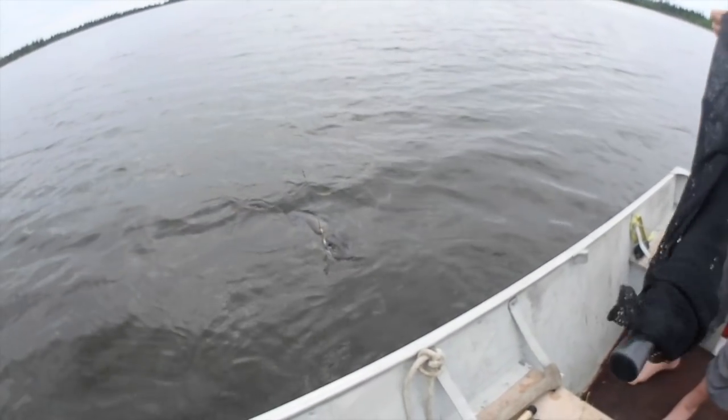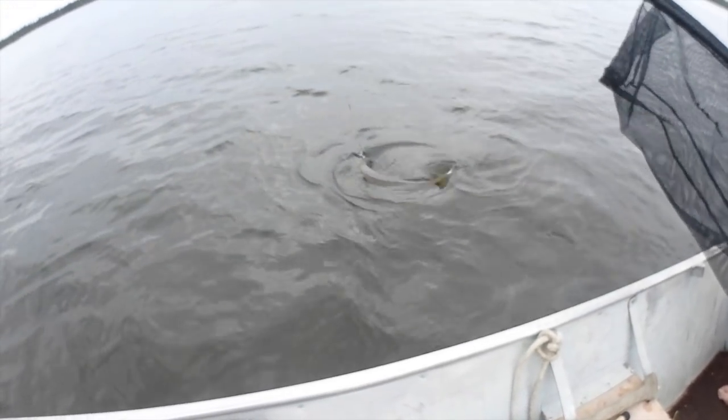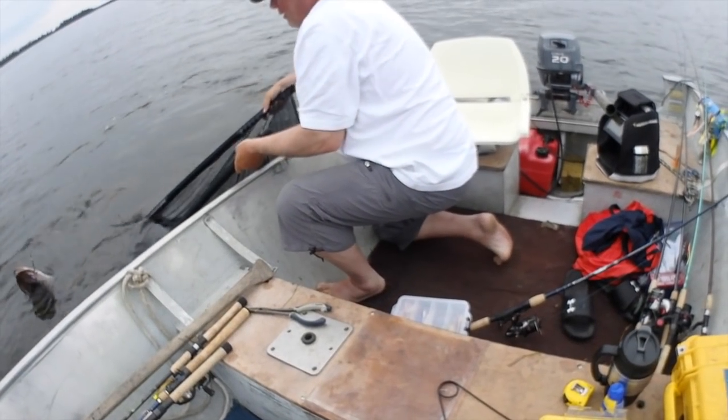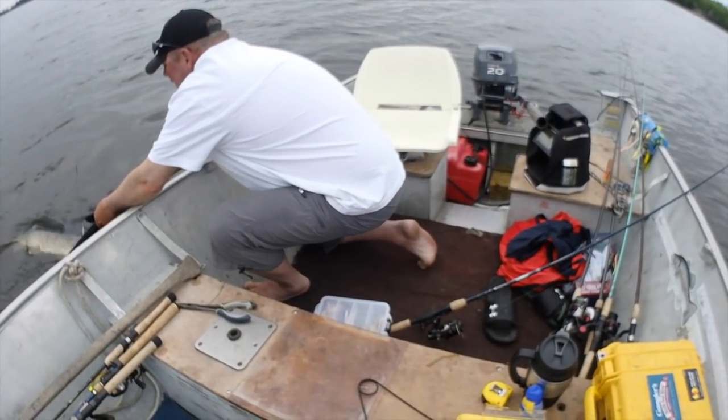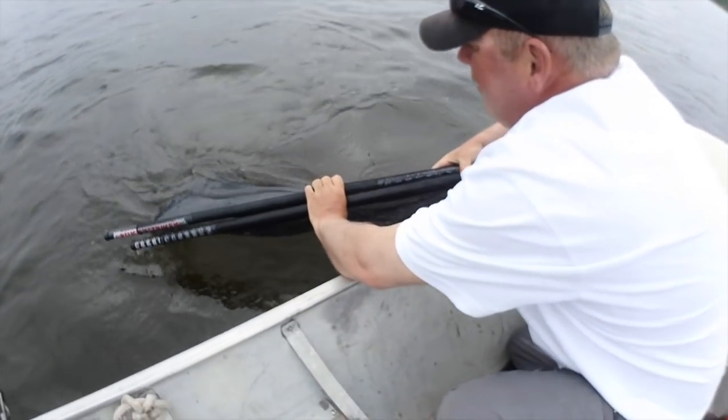It's gonna take off. It's been kind of nice. Docile right now. We always like cooperative pike. Until. Oh. We got it. Yeah. Just bump.